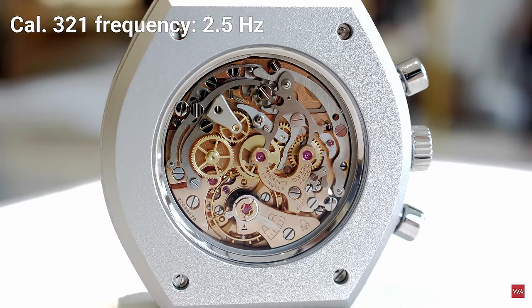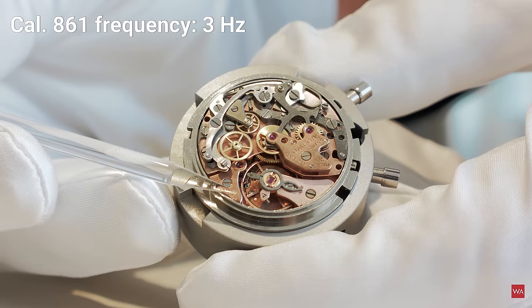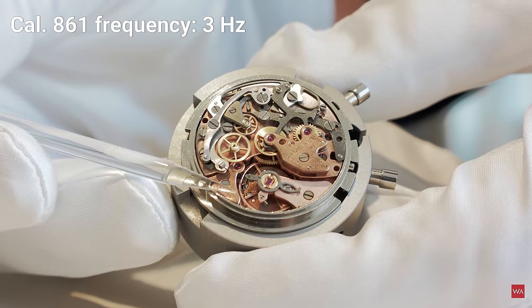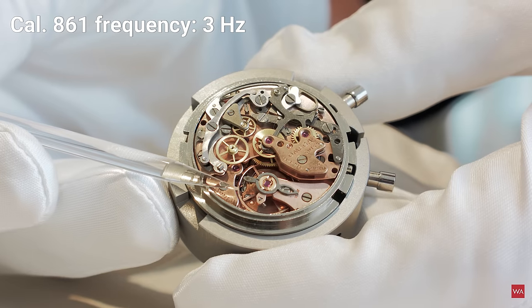The other big change between the 321 and the 861 is also the frequency. We also increase the frequency from 2.5 hertz to 3 hertz. 18,000 to 21,600 vibrations. Correct. Also to be more accurate when you do timekeeping.